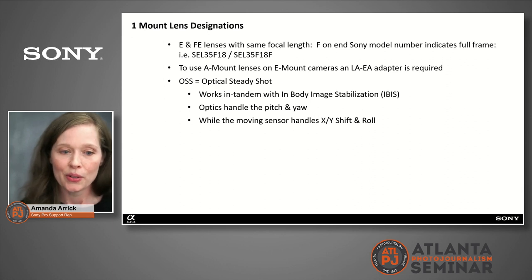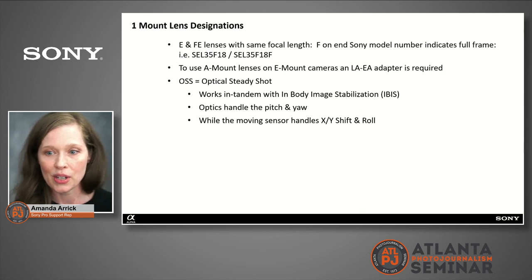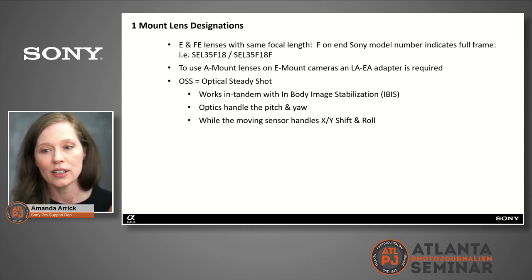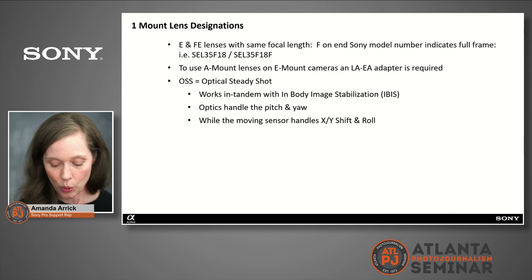And then OSS, that's Optical SteadyShot. That simply means there's image stabilization built into the lens itself. Some of you may or may not be familiar with the fact that Sony also has image stabilization built into some of the bodies of our cameras. This in-body stabilization works in tandem with the lens stabilization. The optical stabilization in the lens would handle the pitch and yaw, and the sensor, the in-body stabilization, would handle the XY shift and roll.